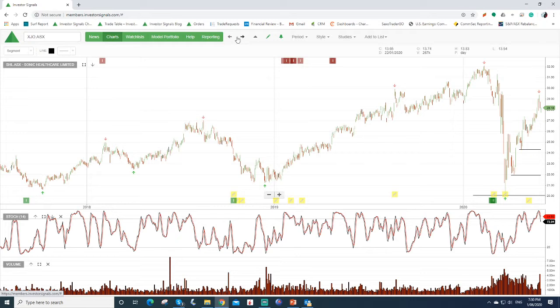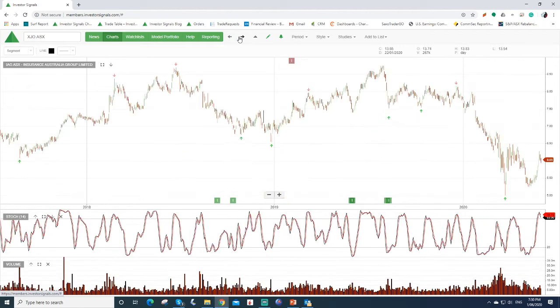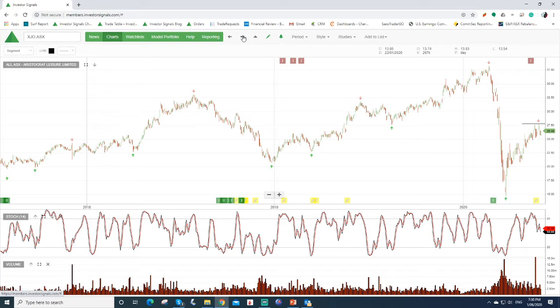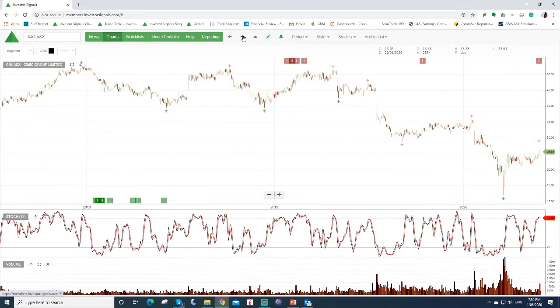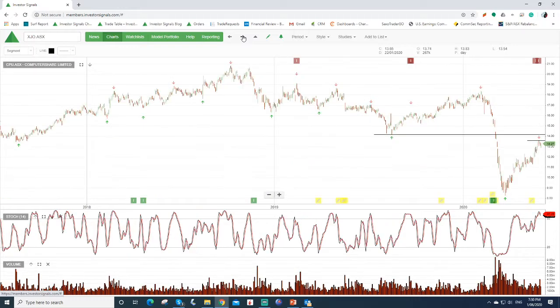Sonic Healthcare, expensive up here. We want to try to buy into that at around $26 on a pullback. Woolworths, comfortable buying that at the moment. Insurance Australia at around $5.75 would be a good entry level. TPG, we'd want to see a pullback back below $7.50 to participate in that again. Aristocrat up against resistance there. CIMIC, I've spoken in detail about that. James Hardie looking a bit expensive at the moment. Computershare back up against resistance.